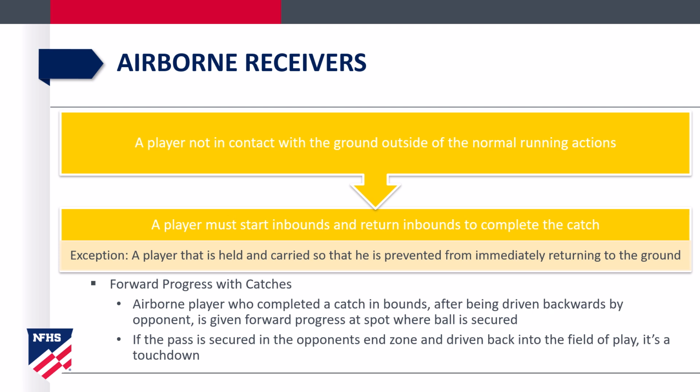If it is secured above the end zone and the player is knocked out of the end zone while still in the air, it's a touchdown. We also have to consider if the receiver who is in the end zone is running back towards the field of play. If his own momentum would have carried him back across the goal line, then even if we have contact, we wouldn't have a touchdown in this case.